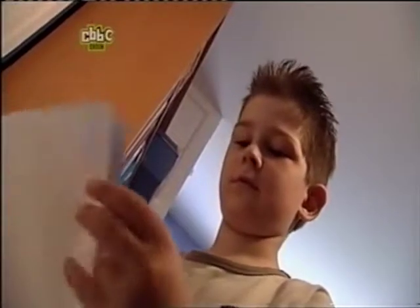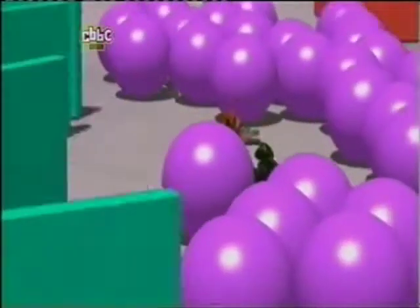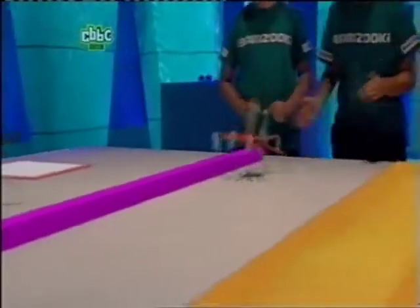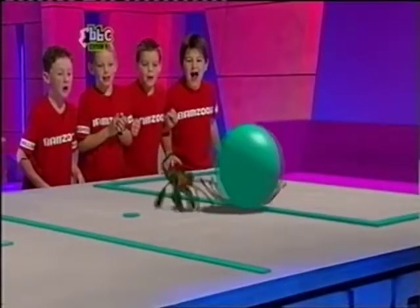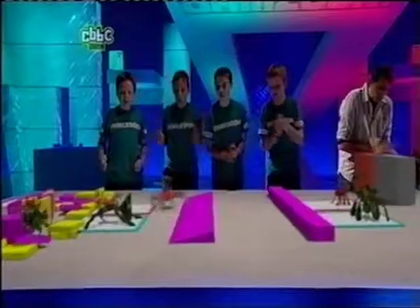My name's Dylan. My mission is to build zooks that will make Bamzooki history. But the first contest proved to be something they'd rather forget. Volcanic Bug losing out in Zook Marbles. Luckily, history didn't repeat itself, with Zook Super Hurdles being easily won by Freaky Thing. Another nail-biting 0-0 thriller in Zook Ball meant that it was all square for the relay, where the Cyberbugs came together to secure their place in the history books.